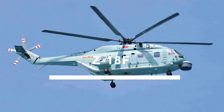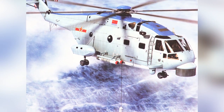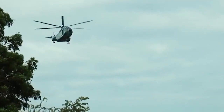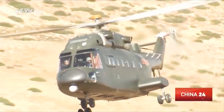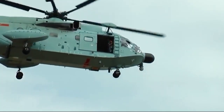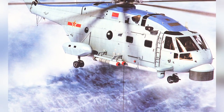Number 4. Z-18F. The Z-18F is a specialized anti-submarine version of the Chinese Z-18 helicopter. Chinese call this helicopter the Sea Eagle. It was developed by Changhe Aircraft Industry Group. The Z-18 is already in service with the Chinese military, and it seems that it is being produced in large numbers. It will gradually replace older Z-8 naval helicopters.